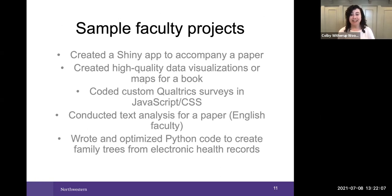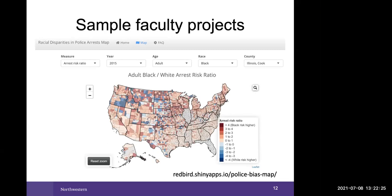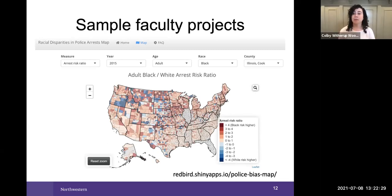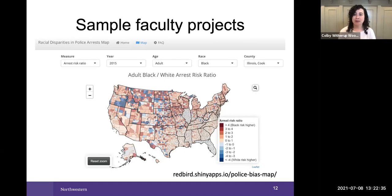And I'm going to bring Dan in here because I have 2 examples of projects that he has worked on. And the first is building a Shiny app. So I have a screenshot. This is a project that it's about racial disparities in police arrests. The paper came out during 2020, and the PI on this paper, Beth Redbird, she knew that this was going to be a paper that was going to get some media attention, and she wanted to have an interactive Shiny app. So Dan, do you want to talk a little bit about what you did on this project?